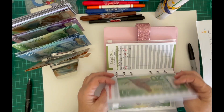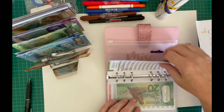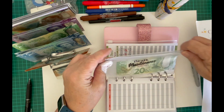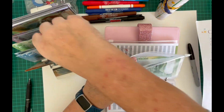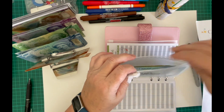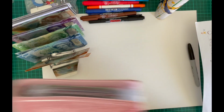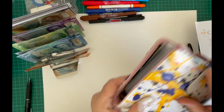And then home maintenance, where's the home maintenance? Here, gets 10, but it actually owes me 10, so I shall sort that out offline and write on here that it's paid me back. So now for the fun bits.